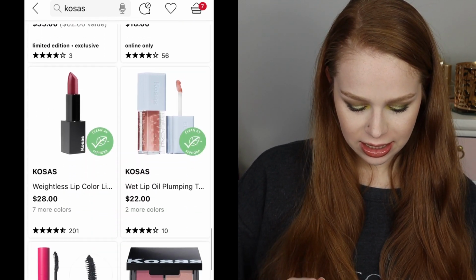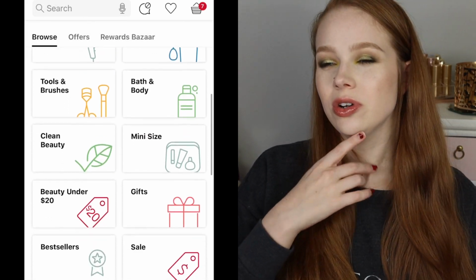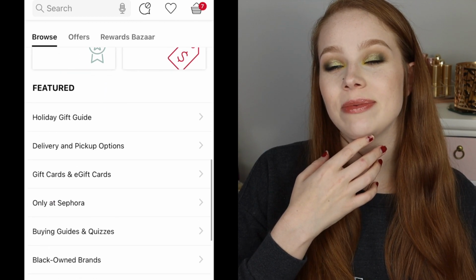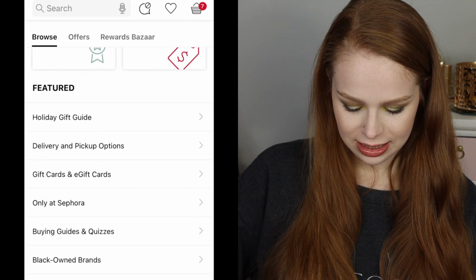Okay, like I said, I need to look. I feel like I was looking at moisturizers last time too. You know what? I have some samples and I've been using them up, but I just feel like I need that thickness.